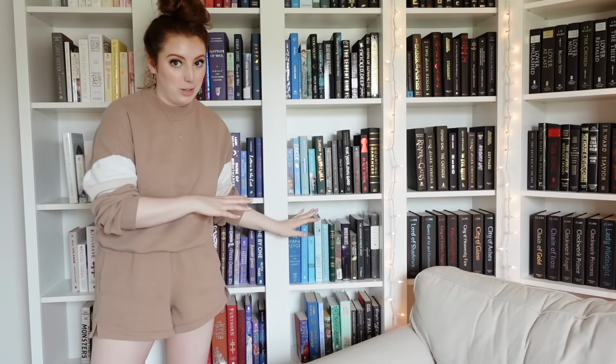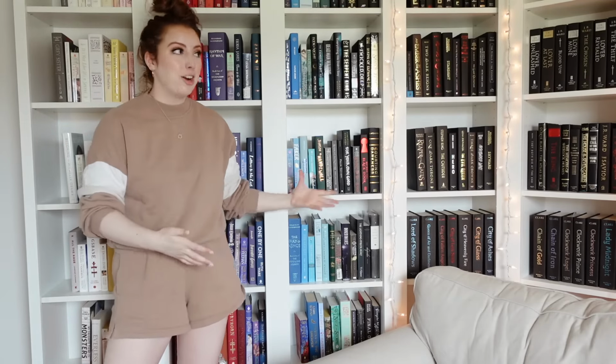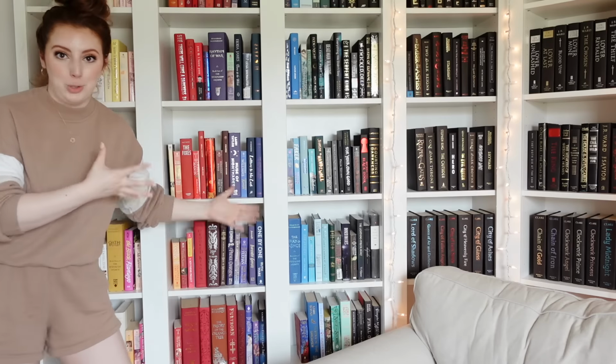Okay, so this side is the books that I have not read, so I guess my current TBR, which is just wild to see visually displayed like this.